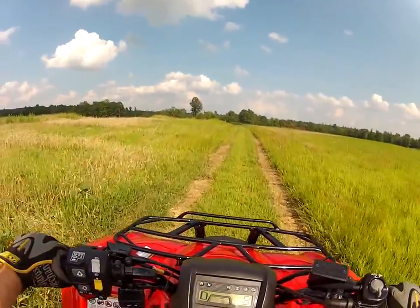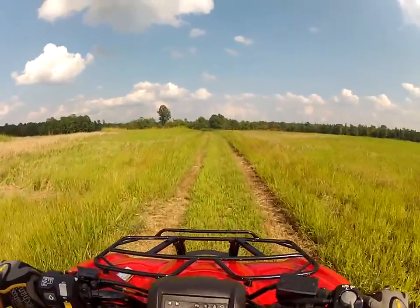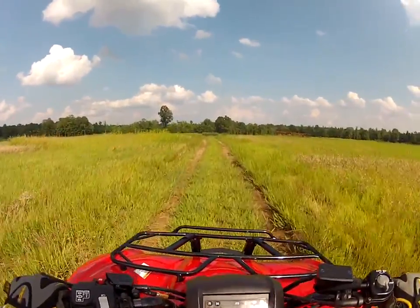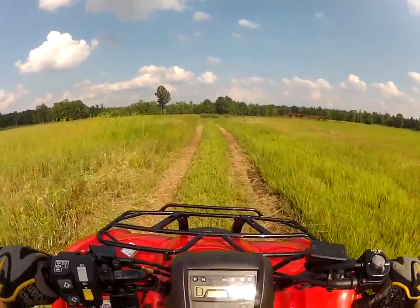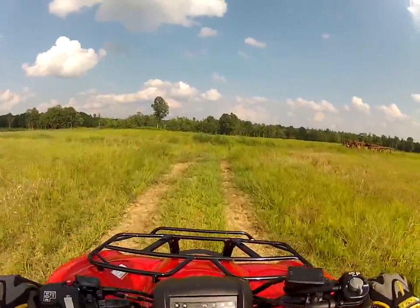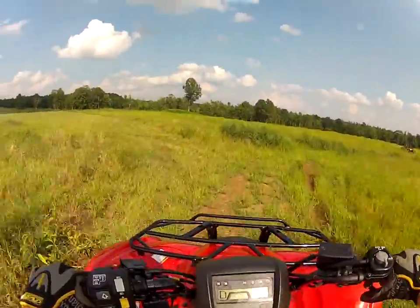Got some rain yesterday evening and last night, so that kind of made the ground soft again. Before that, it had been pretty dry for about a week, I guess.